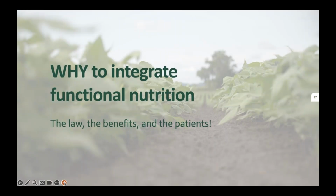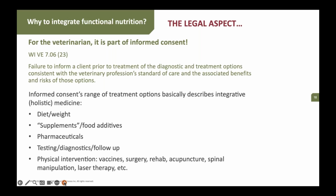As you can tell, I could talk about that forever. So moving on, why do we want to integrate functional nutrition into our practice? Well, for the veterinarian, it's actually part of informed consent. I'm not going to talk a lot about this to you guys as technicians, but it is interesting and important to remember that it is part of informed consent.